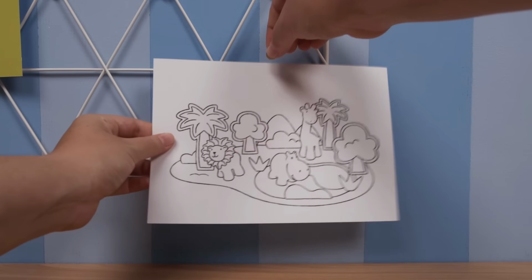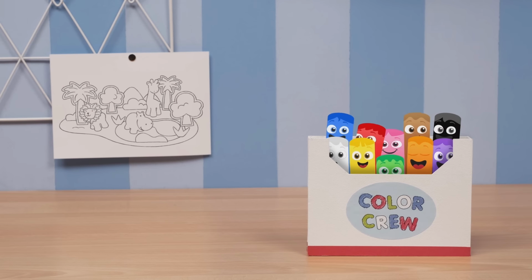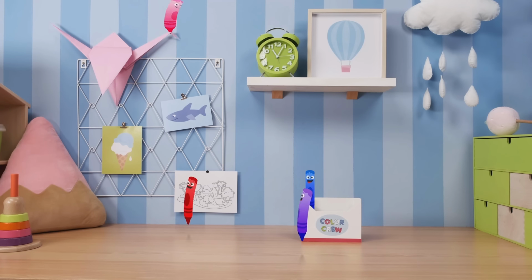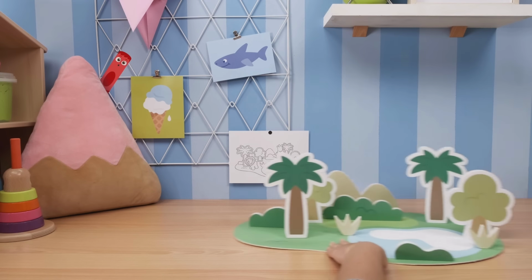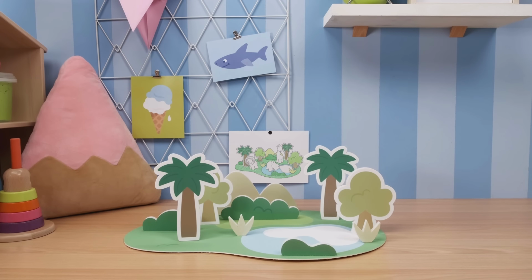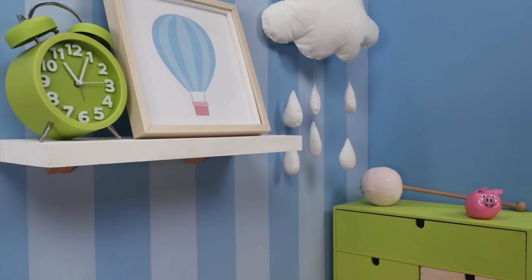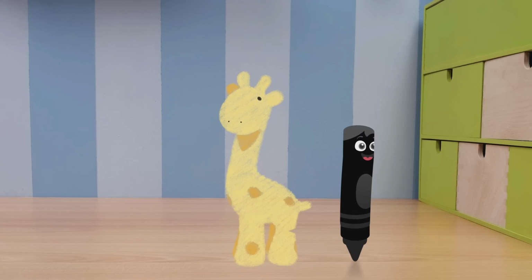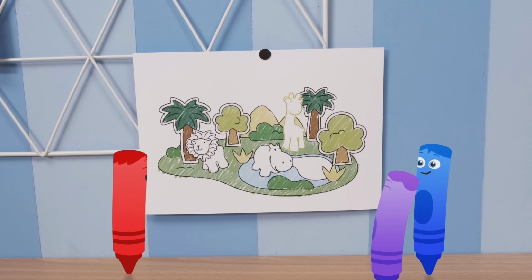Wild animals. Hello, Color Crew. Come on out. Wild animals. Nature. Now it's your turn, Color Crew. Giraffe. Giraffe. Great job.